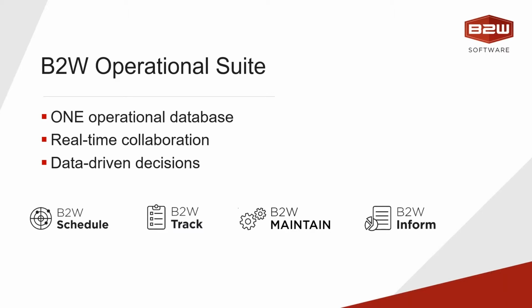Now, the actual elements themselves are on the screen here in front of us. We have B2W Schedule for a resource scheduling and dispatching tool, allowing us to manage our crews, our resources, our employees, and equipment across our active job sites, both where they're currently working or in the future if we need to look in the past.